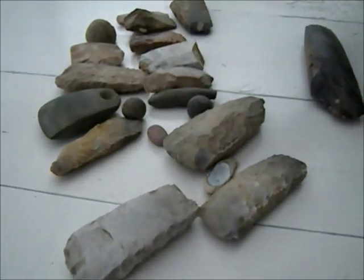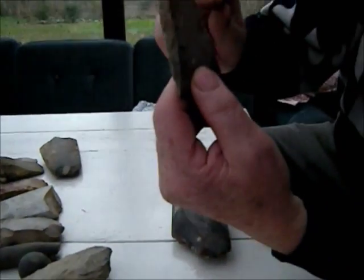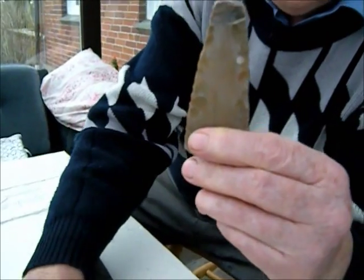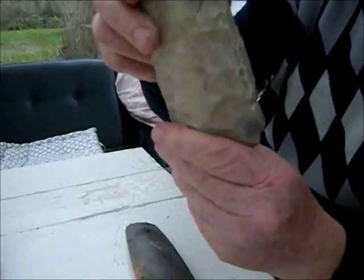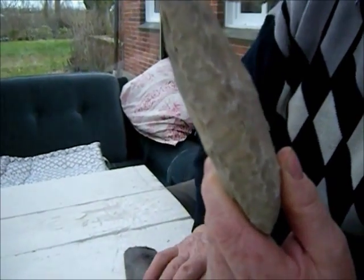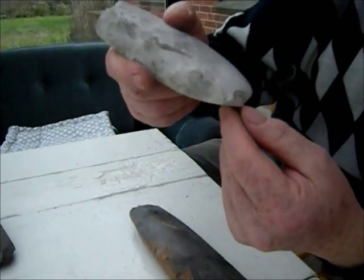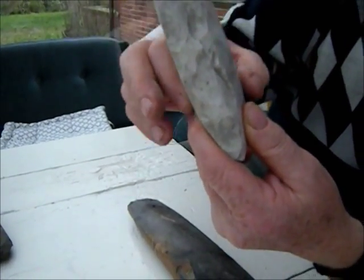Here's a little one. Maybe it has been for a child. You can see small holes. It's not so polished as the other ones. This one is also just cut out. It's not finished, and not as smooth as some of the others. This one is a little smooth, but it has been a fantastic work to make it smooth.